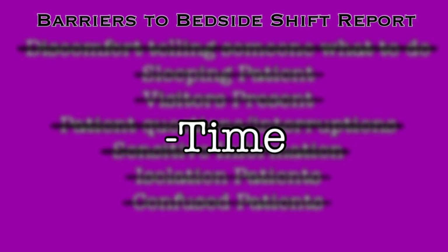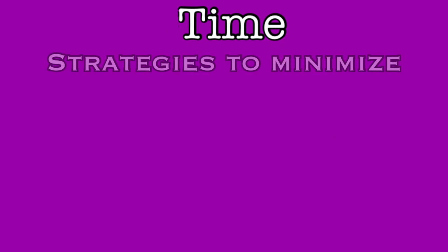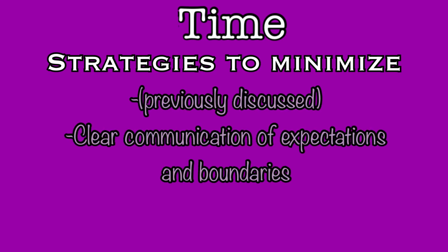Finally, one of the most common concerns is the time staff think it will take to give bedside report. It may end up taking a bit more time, but there are strategies to get through that as well. A lot of the added potential time comes from issues we have already discussed, and if you take the opportunity to communicate and give clear expectations and boundaries to your patient, you can minimize or eliminate that additional time.